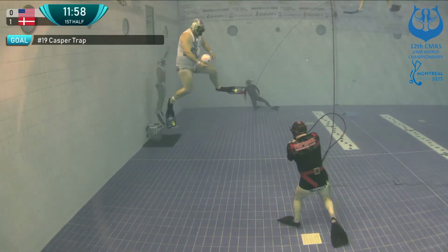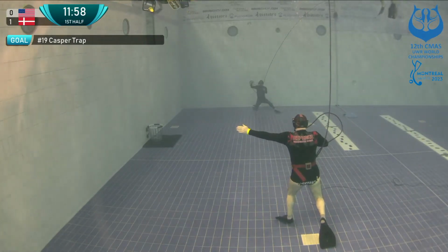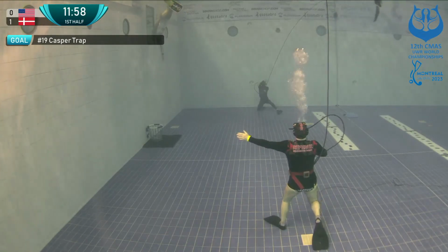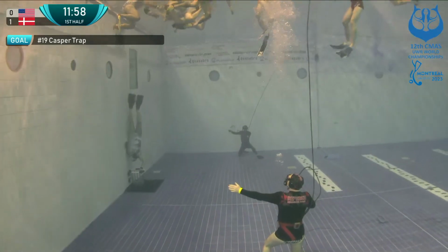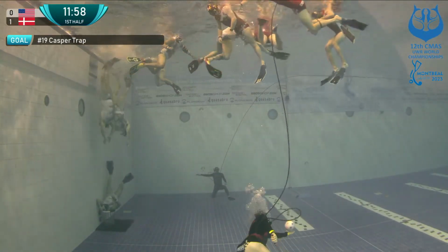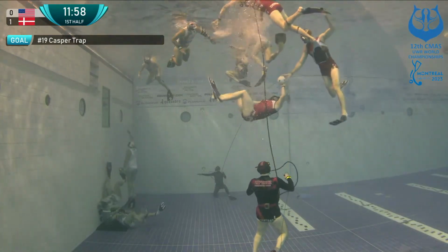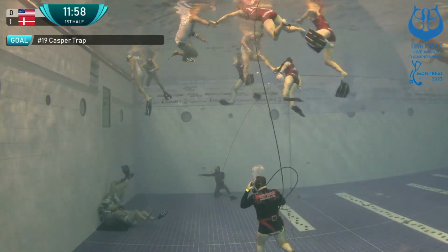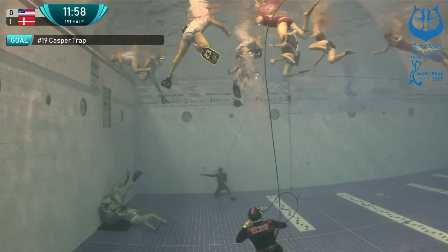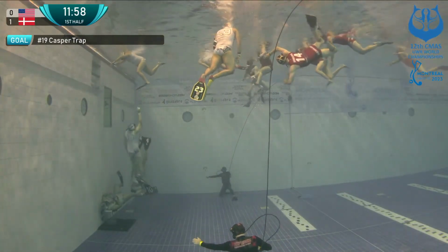and a call from the referee, outside of bounds, and we have a Danish free throw. I think we might see that USA defense that we saw against one of the other teams, where they had a couple of backs and a goalie as their defense. Very important what USA is doing.